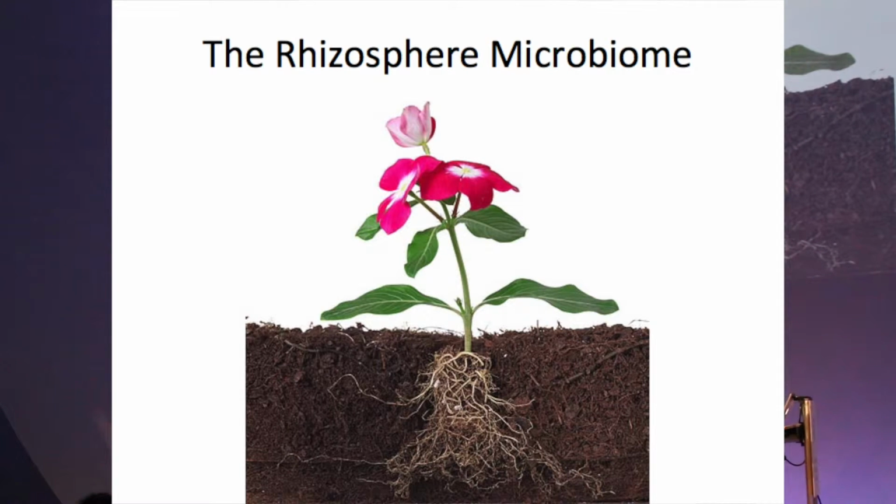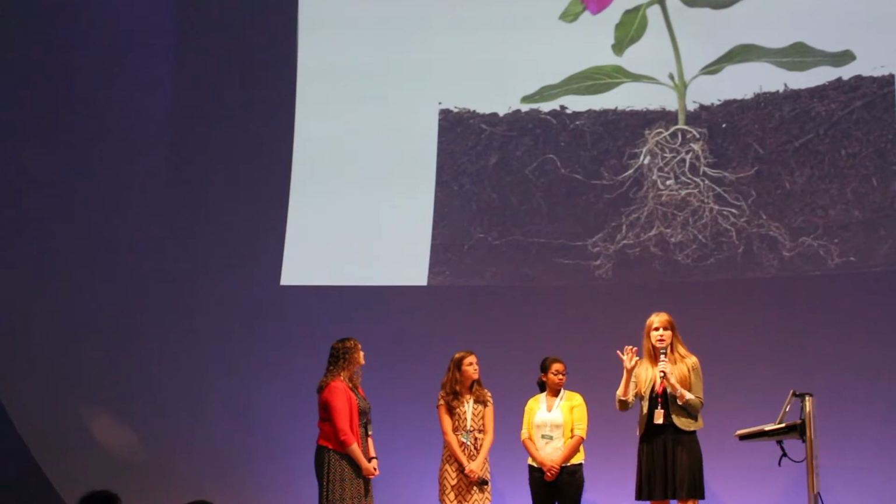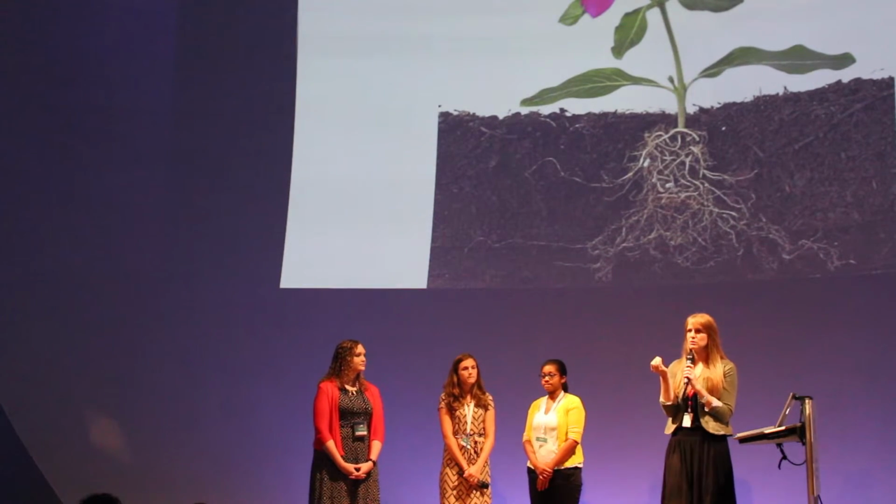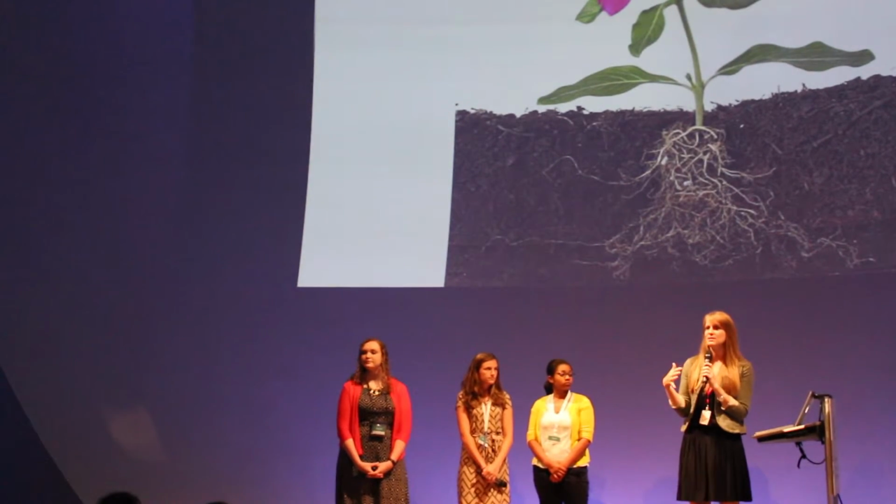And so that's the area that we're looking at. We're comparing the microbes that live on the roots, outside the roots, that's called the rhizosphere, to the microbes that live inside the plant. So there are some bacteria and fungi that can actually get taken up by the plant and they live between the cells. And so that's an even closer relationship than the rhizosphere.